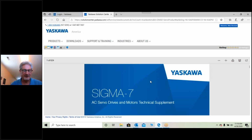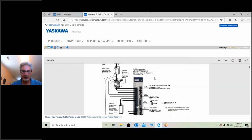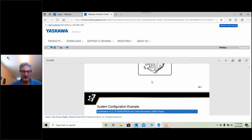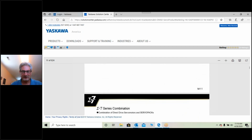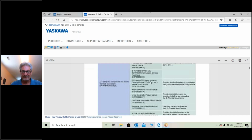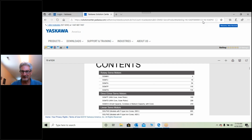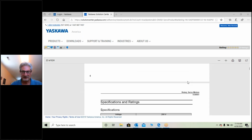Once you get that loaded, you scroll down to the page that you want to send to the customer. I know that I want to send a J series motor product cut sheet, and I know that's on page 18 of the catalog. So I just keep scrolling down till I find it. There is a table of contents, and right there you can see that it's page 18. So I want to scoot on down to page 18.